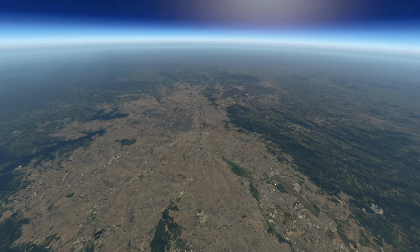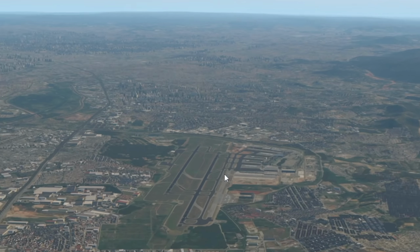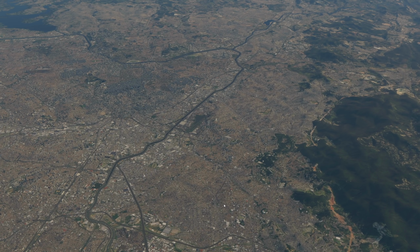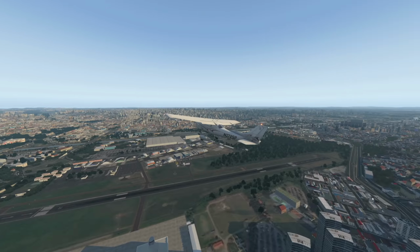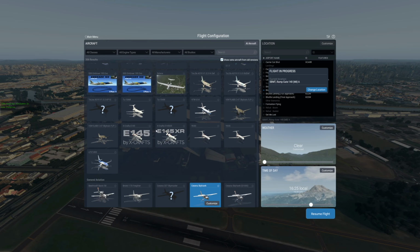Now, while we are at it, here is the other airport of Sao Paulo, which is also right in the middle of the city. This is actually quite a common thing in South America. The airports are commonly located pretty much in the middle of the city, which always has different reasons. Now, the Cessna, it obviously can fly here without any issues at all. So let's move on to a bigger plane as well.